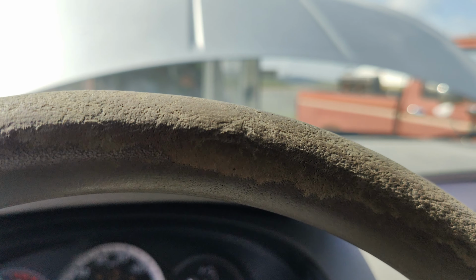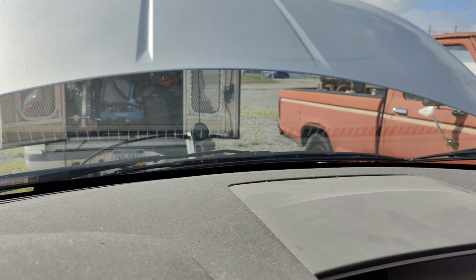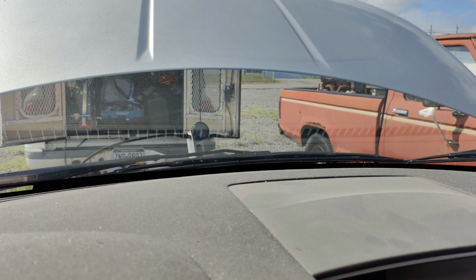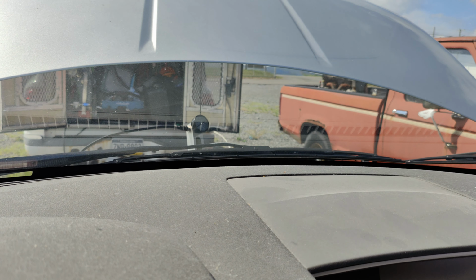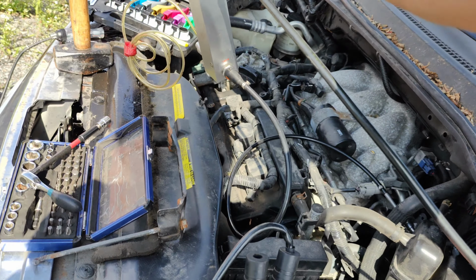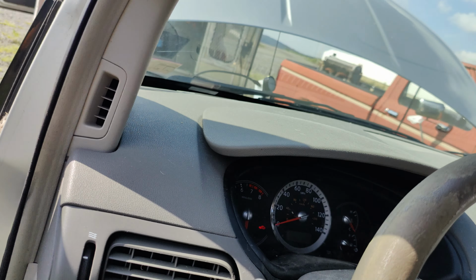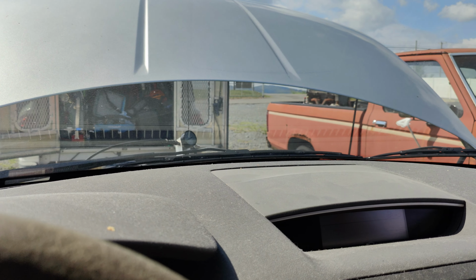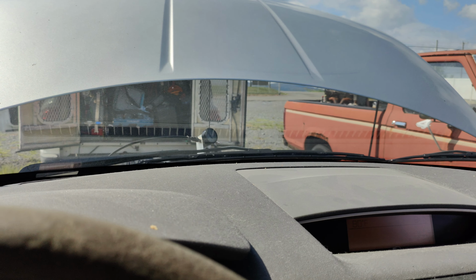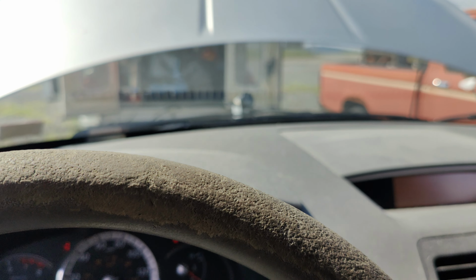Let's see if this thing starts. Oh, now it's coming out my valve. Oops. Forgot to close my valve. So this thing was out of gas. We were seriously out of gas. There we go. Look at that. Starts. Second car now I had that was out of gas.